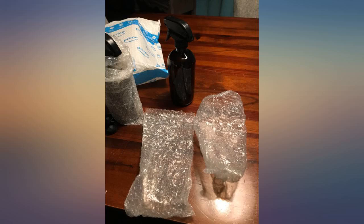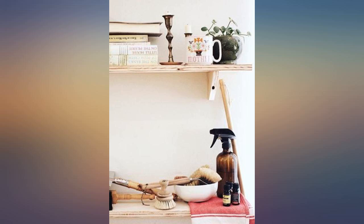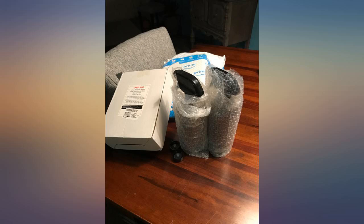I needed a good nice bottle for my concentrated cleaner and it is amazing. I absolutely love it. Great quality. Great price.